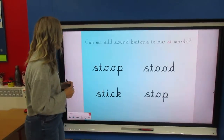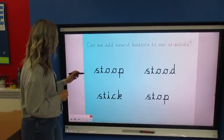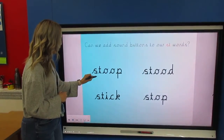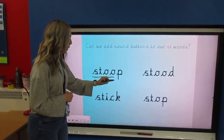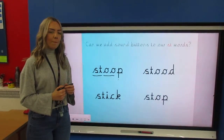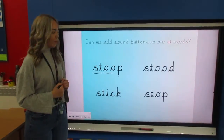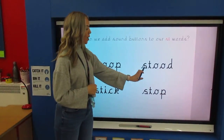Brilliant. Okay, so let's have a little think about our words. We're going to read them together. So we've got our st, oo, p, st, oop, stoop. Okay, hope you got that one. Thumbs up if you did. And let's look at this next one.